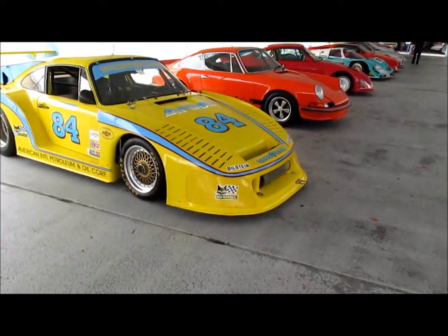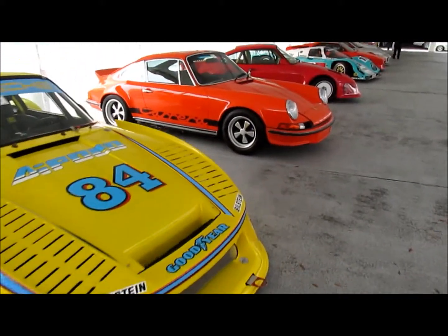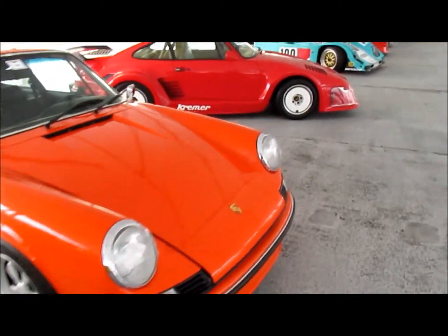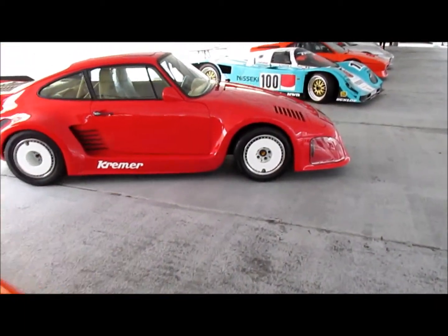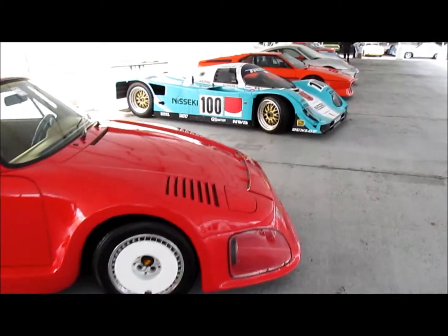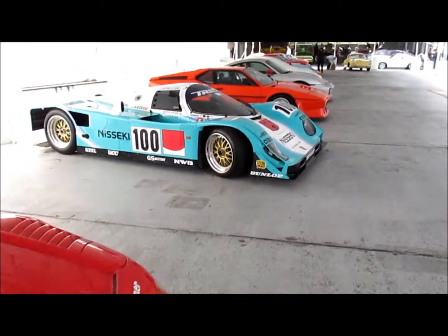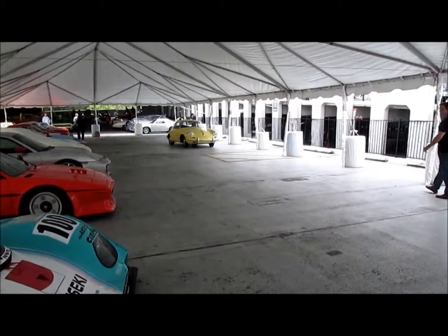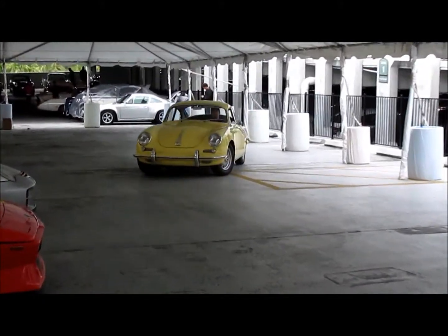Hollywood Wheels has a lot of Porsches for sale, and those were on one night only. And as you can see, there's stock versions, there's customized versions, and then there's some real serious racing machines along with the 356.